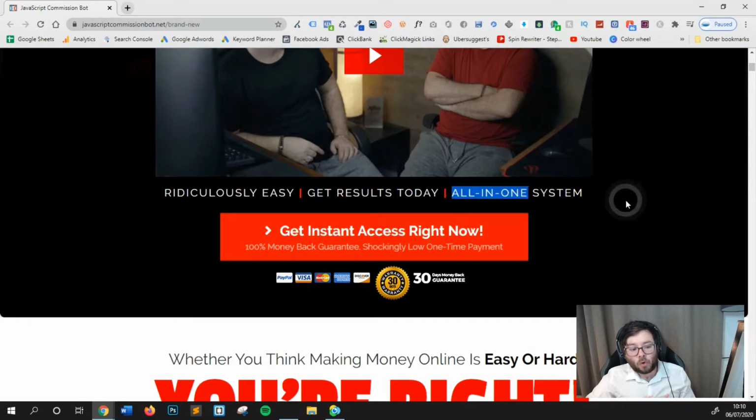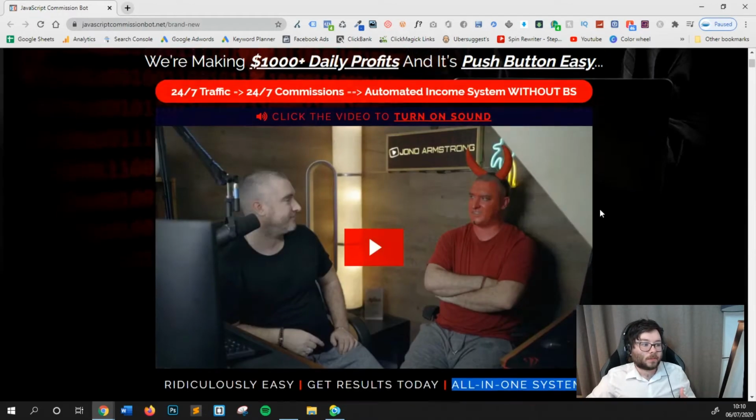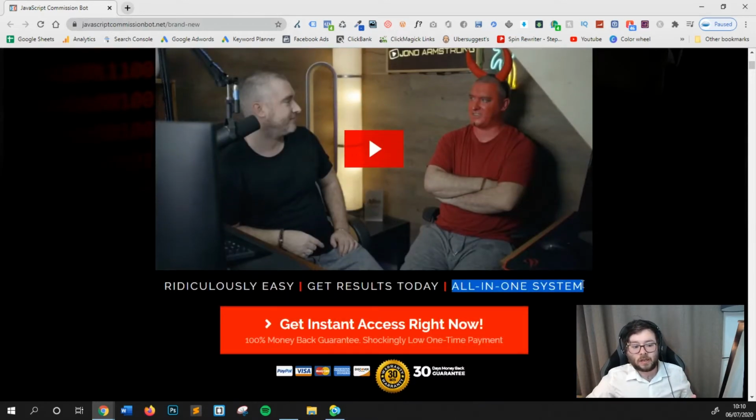And then it says an all-in-one system. Okay, so an all-in-one system when it comes to online traffic generation: autoresponders, you'll need lead pages, you'll need actual traffic sources and automation, legal info, all of that stuff. That's an all-in-one system to me. So hopefully in the demo video or the action video that we're going to watch down the line, I've not watched the videos yet, it's going to present us with an idea of that.